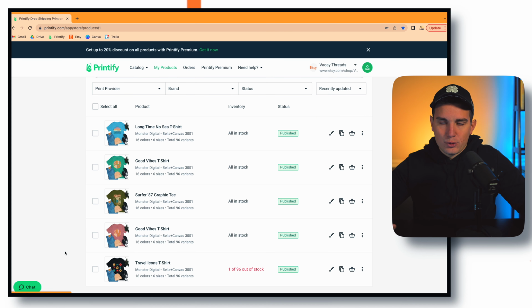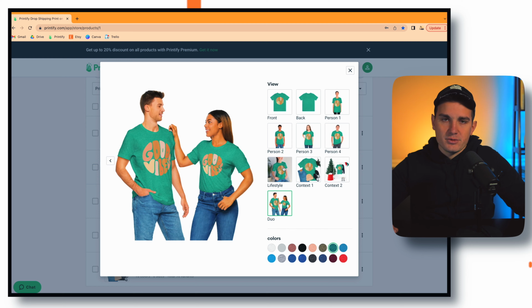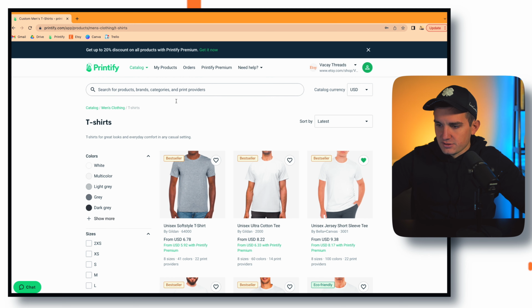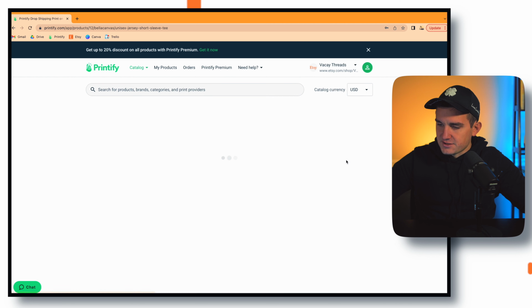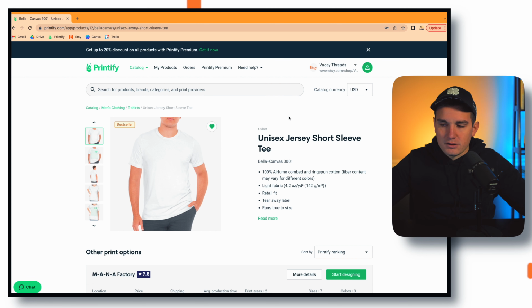And once we've synced our products, they're going to look something like this in your dashboard. Each of our designs on the t-shirt ready to sell, and with our mock-ups and everything. And then we can sync this with our Etsy and our Shopify. The way that we're going to do this is go to catalog, t-shirts. The shirt that I recommend using is the Bella Canvas 3001. There's a massive catalog for you to choose from, but this is the one that I found is the best balance between quality and price.